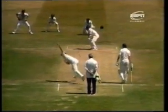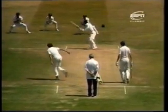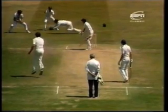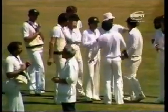Good delivery, this one from Lillee, just holding the line, and Boycott an awful long way away from the ball, and Rod Marsh easily able to get across and pick up that catch. Marsh not moving quite as freely as I've seen him, but long innings by Boycott. But still a great occasion for Geoffrey Boycott, and appreciated by everyone, especially his opposition.